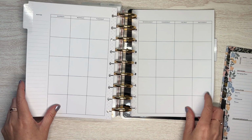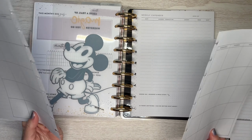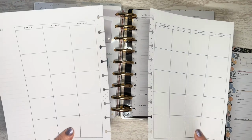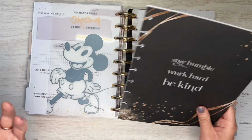If I did that, I would just use one of these, and this would be the thing that I would use the whole year. It would just stay here and it would be an overall snapshot of when my bills are due. So that's what I'm thinking about. I don't even know if that's essential.